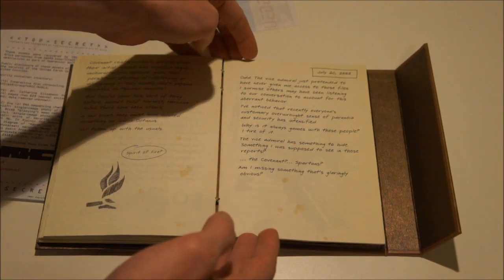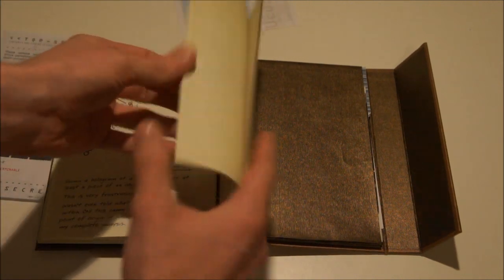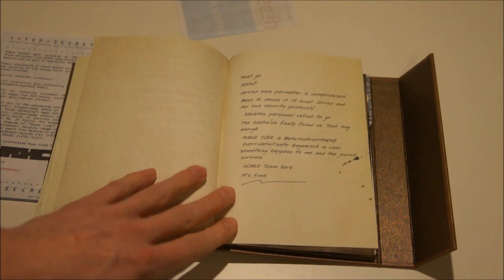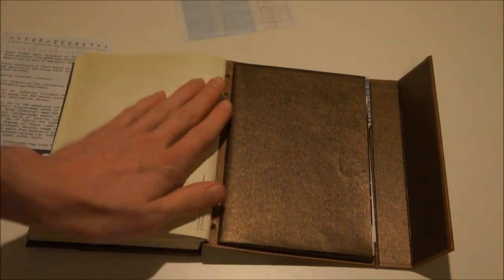Next section. These are all dated, by the way. It's like a diary. So when we get to the end of the book, there are some blank pages. Blah blah, last page. Noble Team, here it's time. So maybe that's where the game takes off.